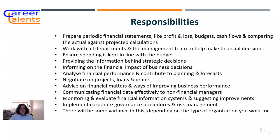Your responsibilities will be to prepare periodic financial statements, profit and loss, budgets, cash flows, comparing the actual costs against what was projected to decide whether the company has spent more or less or made more or less money. You work with all departments and the management team to make financial decisions. So you're in a lot of meetings when you're a management accountant and you communicate with people across the board. So you need good social skills.